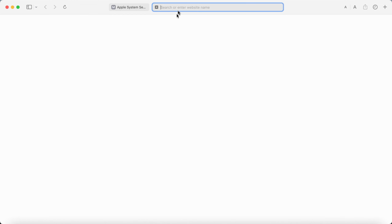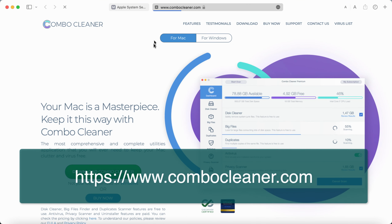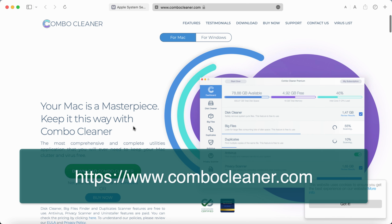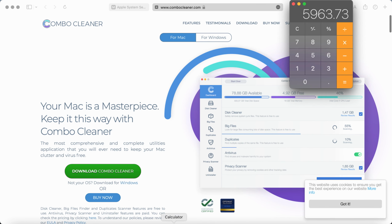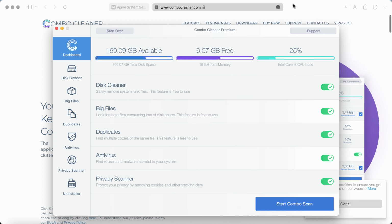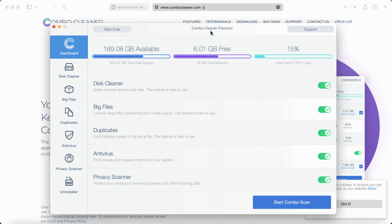My strong recommendation is that you carefully research your system with Combo Cleaner Antivirus. The best place to get it is on the website combocleaner.com. So after you download the software, this is the way it looks like. It is initially in the trial mode, but in my case it's the premium mode.